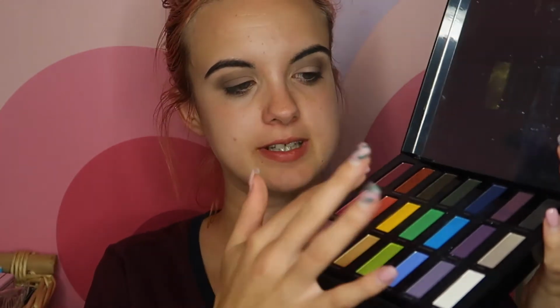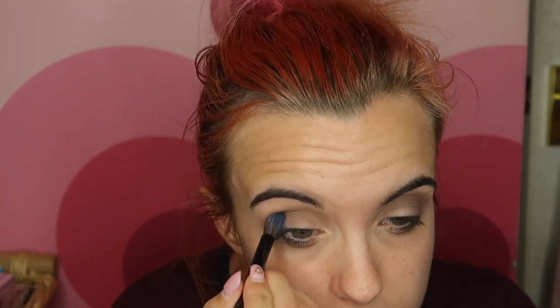Then, next we're going to be moving on to the blues. This is where I don't know what I'm doing. Going to be using the Urban Decay Full Spectrum palette, and I'm going to be taking those two blues. So starting off with the bolder blue, just sort of packing it on. That is not the bright I wanted it to be. Anyway, taking it underneath and all the way across. Might look alright in the end.